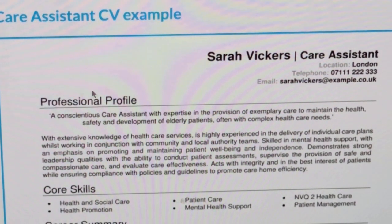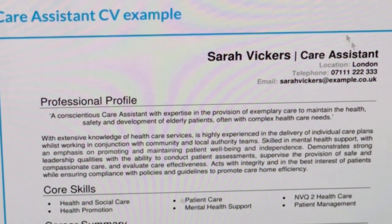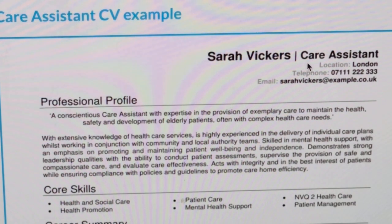So when you see this area, ensure that you put professional information here, like your email and your location. You don't need to put your postcode or your full address. You can just say Coventry, London, Manchester, any city you are in, and you will be contacted.